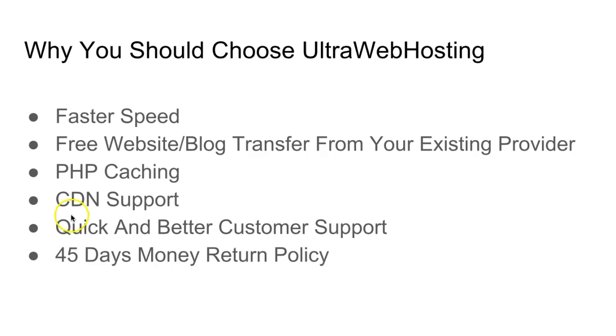I already discussed the CDN support, which it has as an inbuilt feature. And one of the cloud companies, Cloudflare, is inbuilt into the web hosting. So if you already have a Cloudflare account, you can easily integrate it with your hosting. And the customer support, which I will discuss later during the slide, is wonderful. They have various ways, like you can have a live chat or you can create a support ticket, and they also have a very good knowledge base where you find video tutorials and also documents which discuss how to install and troubleshoot issues with your web hosting.